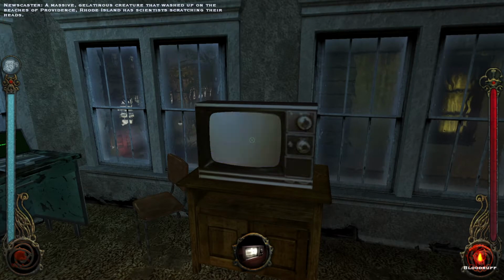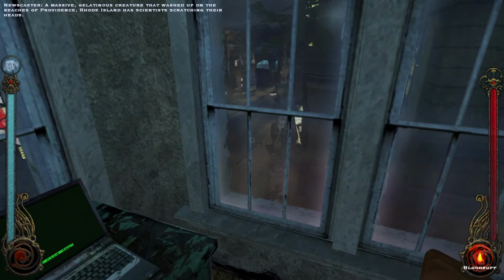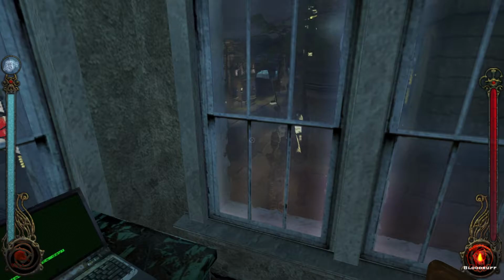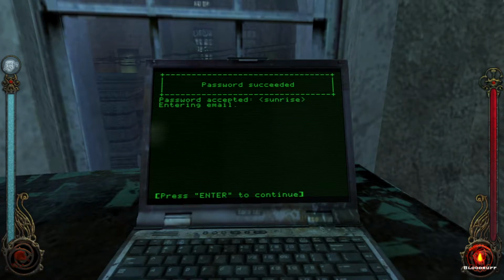Well, that was interesting. They did add an update about the Surfside Diner. They haven't added anything about the gallery yet, but when I was over here selling things at the pawn shop, I noticed there were a bunch of cop cars outside, so we'll have to go over there and look at that. Let's see if I have any new emails.